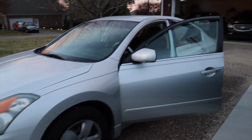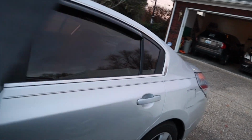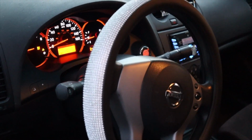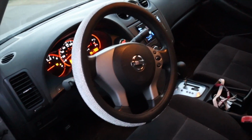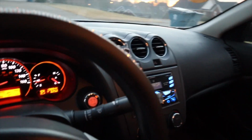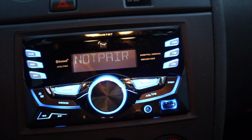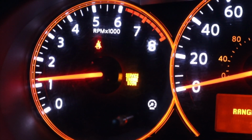Yeah, you hear that engine purring? That's my V6 engine. Okay, so starting off here, when you first get in the car, you're gonna see my sparkly steering wheel cover. We got the dashboard, you know. I got Bluetooth in here, an aux cord if I don't wanna use Bluetooth, and the door just shut on me, okay. I know, my service engine soon light is on, but I swear, there's nothing wrong with my car.